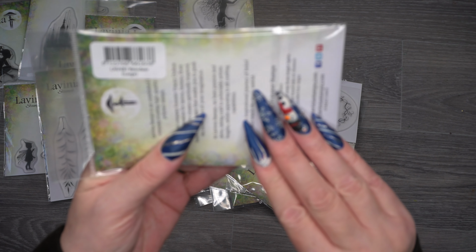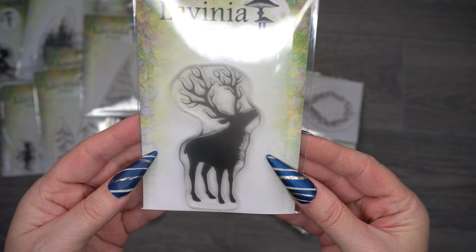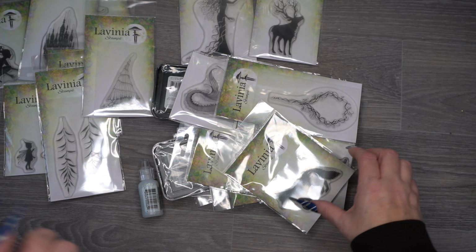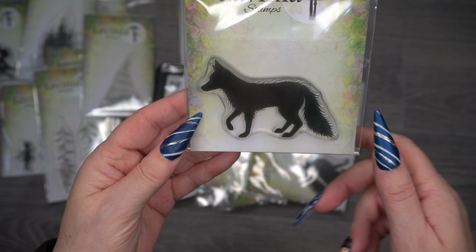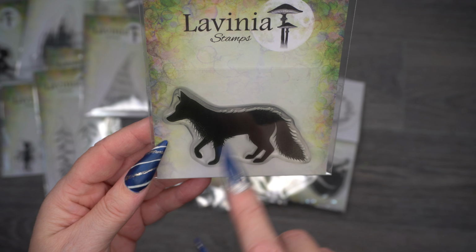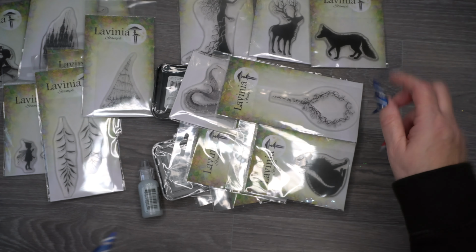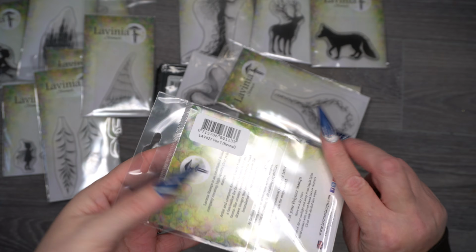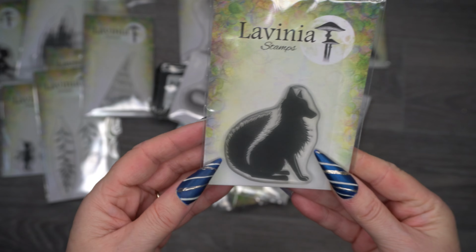And then we've got the Reindeer Large. I just love reindeers and stags at the moment. The last few months I've definitely fallen in love with them for some reason. And then we've got Fox 2 Perry. Now I have had some issue with my foxes that I've had previously, and I'm hoping that this one stamps up much better, because there's only that one stamp I've had issue with. So I don't think it's my stamping, because they'd all be the same. And then we've got Fox 1, which is it Kennel or Colonel? No, Colonel.